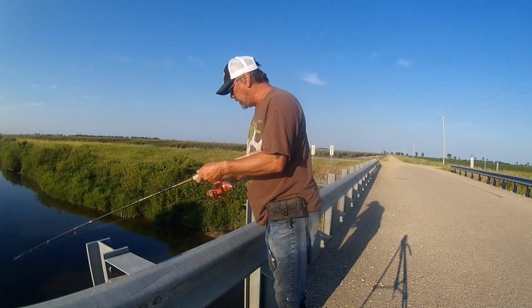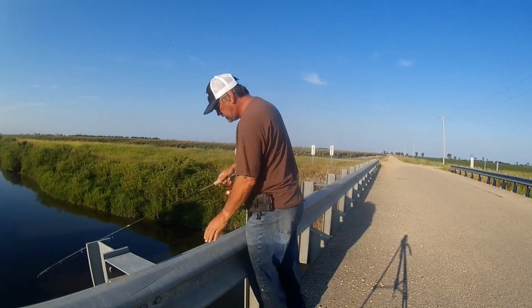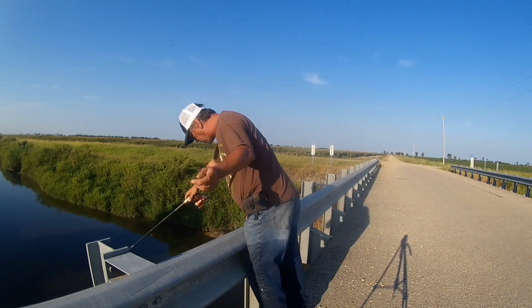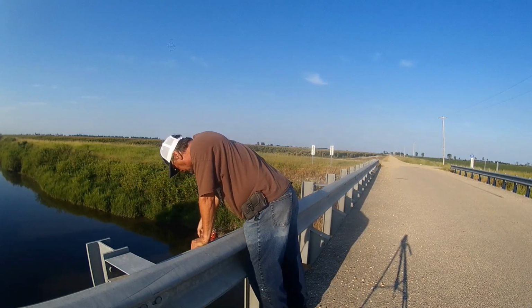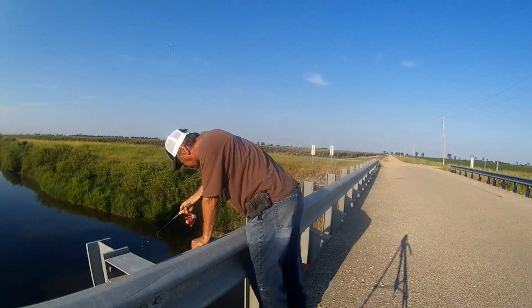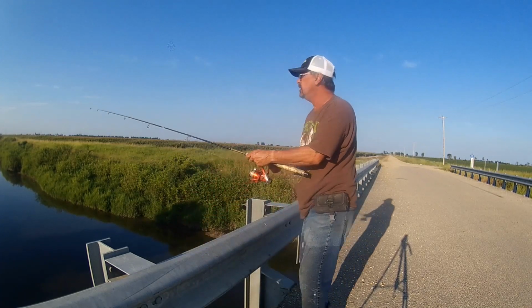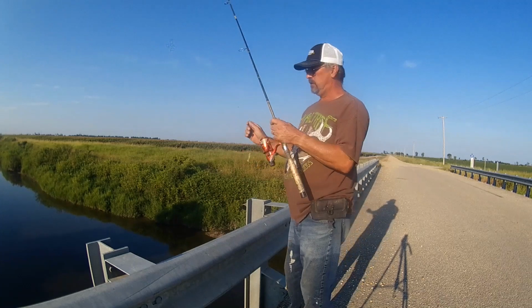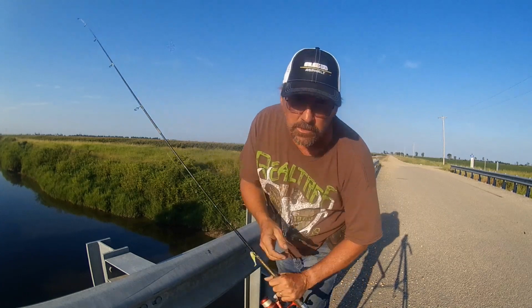Somebody threw a trash barrel off in the water right here. That always just ticks me off. There's car tires and trash barrels all under here. Power chasing a big old bluegill. Alright. Let's bounce to the next bridge.